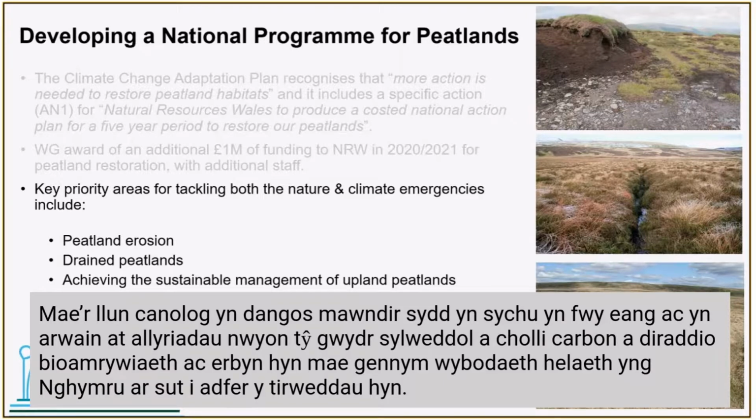Turning to the middle picture, peatland drainage is much more widespread as an issue and is known to result in increased greenhouse gas emissions and carbon loss, and of course biodiversity degradation. And we've got a lot of good knowledge and experience in Wales on how to address this.